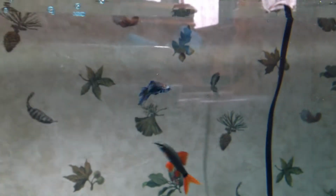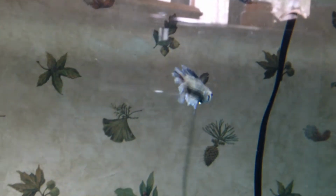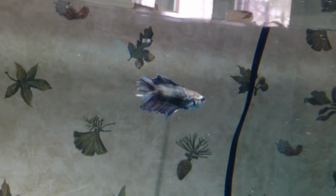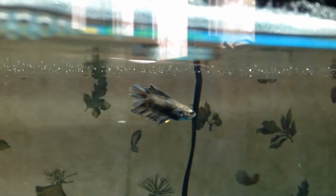And then, as you can see, he's starting to heal a little bit. I mean, it was so bad. He looked like a female betta. That's how bad it was. But he's definitely starting to get his color back. He's definitely starting to grow his fins back, so that's pretty cool. And I haven't seen my black skirts nipping at him since I put him in here.